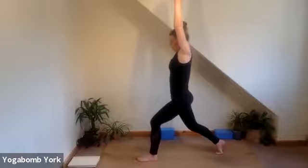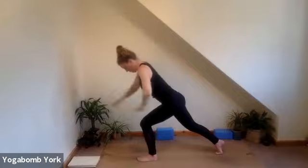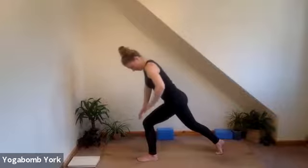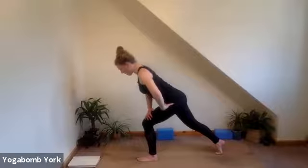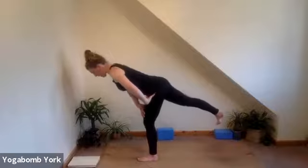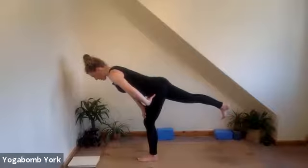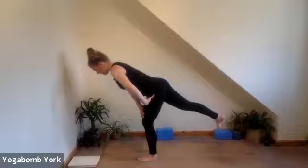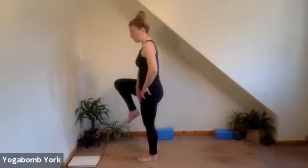On your next exhalation, leaning forward slightly and seeing if we can bring both hands down to the top of that left thigh. So left hand in the left hip crease, right hand above the knee. Inhale, find a little more length. And then exhale, lift that right leg up behind us. Really trying to find that length in the back body, stability in the left foot. Inhale, seeing if we can bring that right leg forward and in front of us.